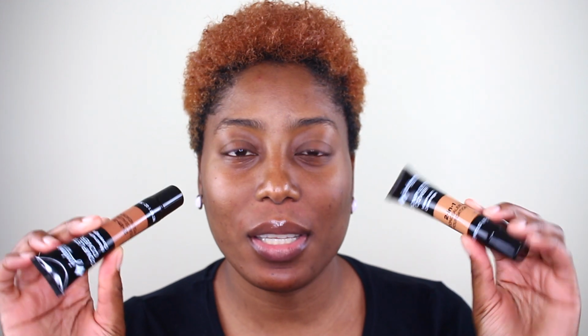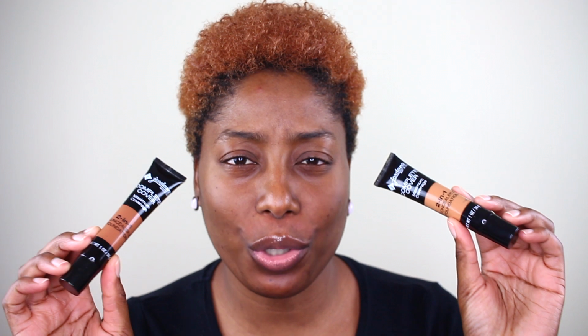Picked up these two concealers from Hush as well, but this is from Jordana. This is also new. This is a maximum coverage 2-in-1 concealer and foundation. You can use it however you want, but I'm going to use it as a concealer. This one here is number 11, which is Golden Toffee. This is Golden Caramel, but I think this is going to look way better on my skin.